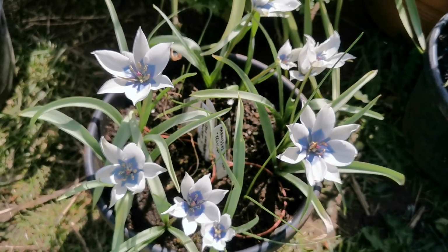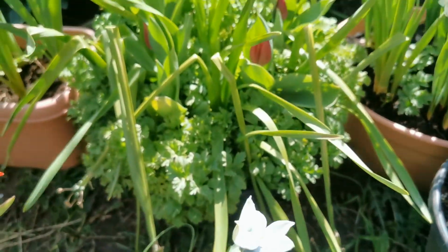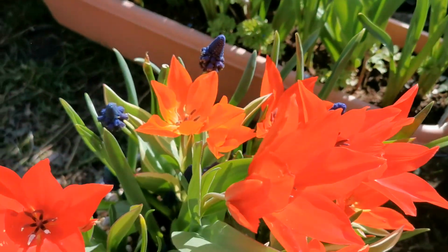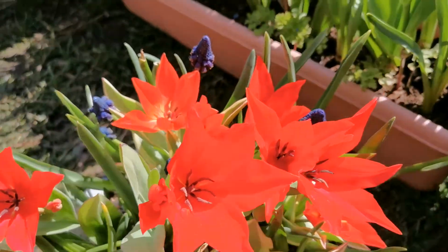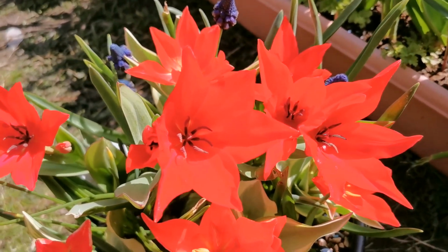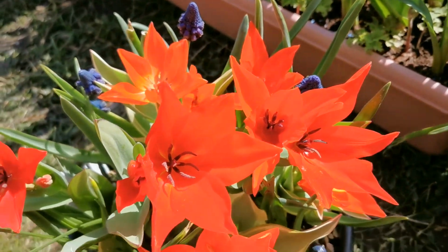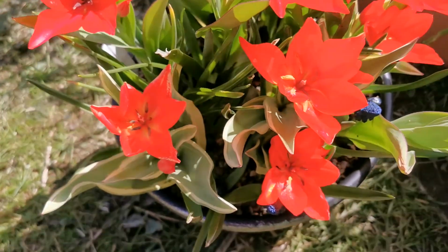The second species I would like to talk about today is the Tulipa praestans, the Fusilier. The Tulipa Fusilier is characterized by these very bright scarlet red flowers. Some flowers are a little bit more orange.